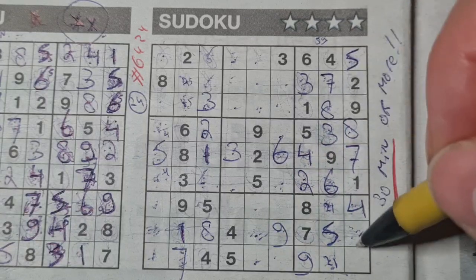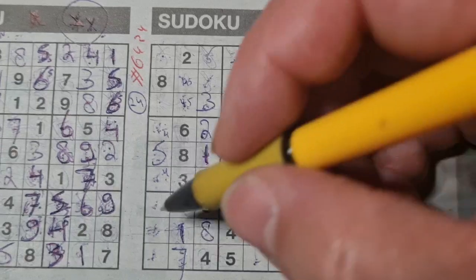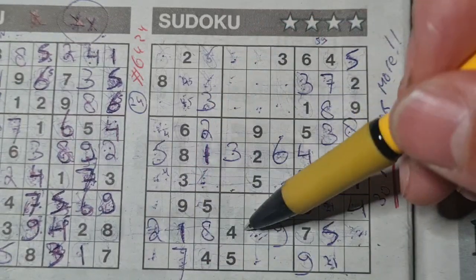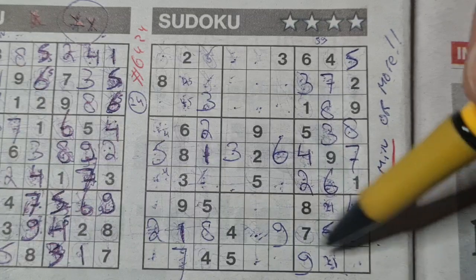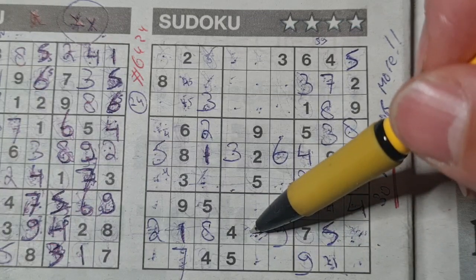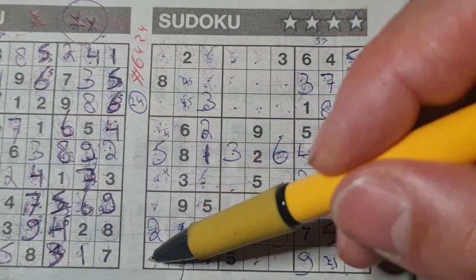And look here for 2 in this column. So no 2 there. Here 2 in this column. No 2 there. So the only place left for 2 should be there. So the 3 and the 6 are left. Here also 3 and the 6. Here also 3 and the 6 are left in this big square.